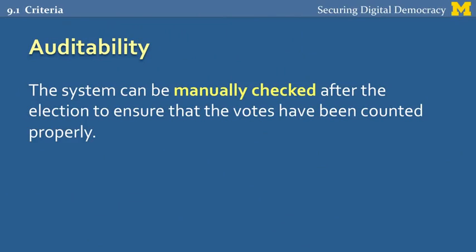Another important property is auditability. And that means that the system has some way that it can be manually checked after the election to ensure that the votes have been counted properly. Optical scan voting has this property because we have a set of paper ballots that we can spot check or recount to make sure that the totals are correct. I'll talk more about auditing elections later in this lecture.